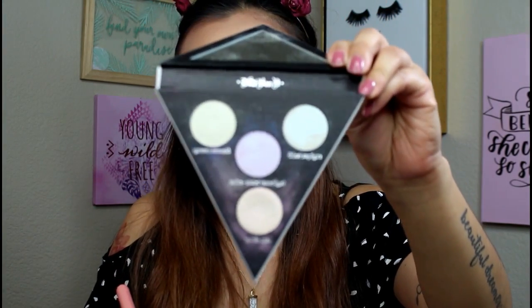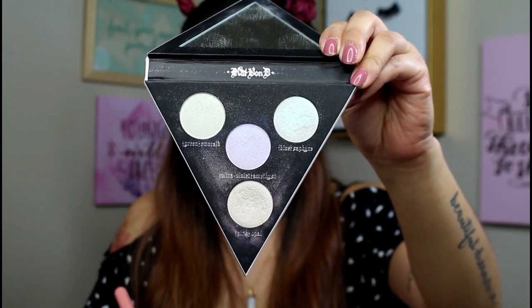Okay, so I am done with the face as well, besides the highlighter, and I have the lips to go. And so for highlighter, I am going in with the Kat Von D Alchemist Holographic Palette. I will be going into the center shade, so that is Ultraviolet, and this is in the shade Amethyst.